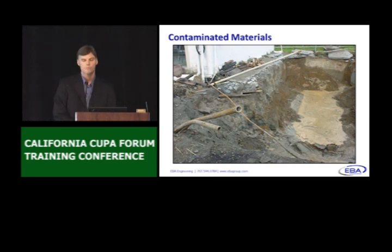Contaminated materials. This is a tank pull that was out in Forestville, a pretty nasty little site, some old gas station, our nice kind of frothy water with floating product on top. You know, a tank pull can quickly turn into an endeavor where you've got a tremendous amount of contaminated materials, and you need to have contingency planning for this.